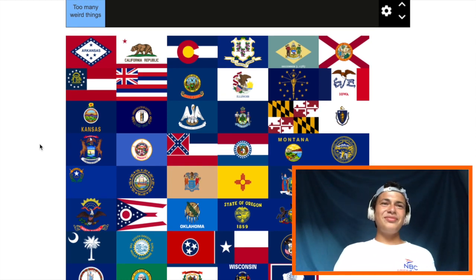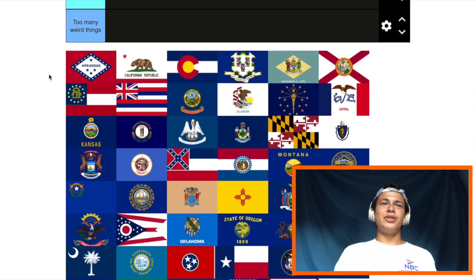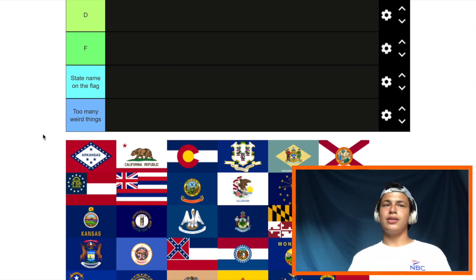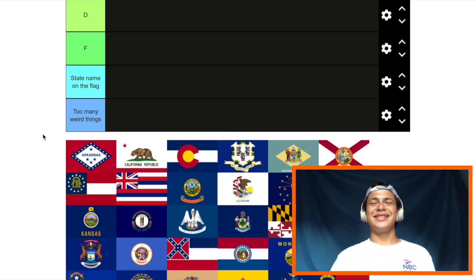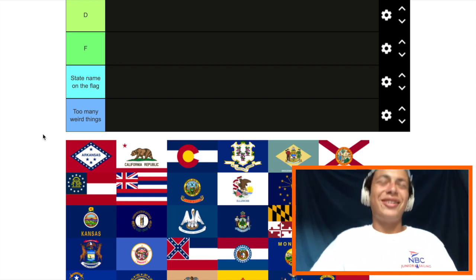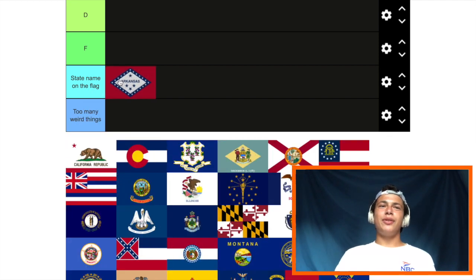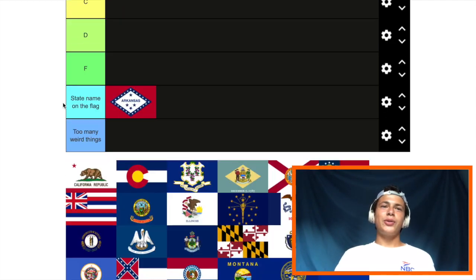Next up is the Arkansas flag. And honestly, it's really unoriginal. I don't know if whoever designed it was a vexillologist. Because honestly, they just put the name Arkansas, sorry, Arkansas in a diamond. So, I'm gonna have to put that in state name on the flag for unoriginality.